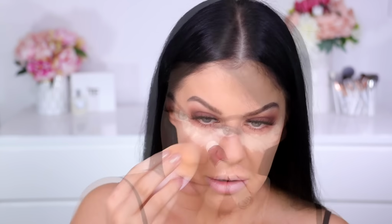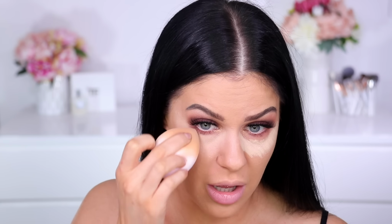Another cool thing that I read about this one is it can be used as a highlighter as well. So if you're cream contouring and highlighting, because it's this yellow neutralizing banana kind of shade, you can use it as a cream highlighter.